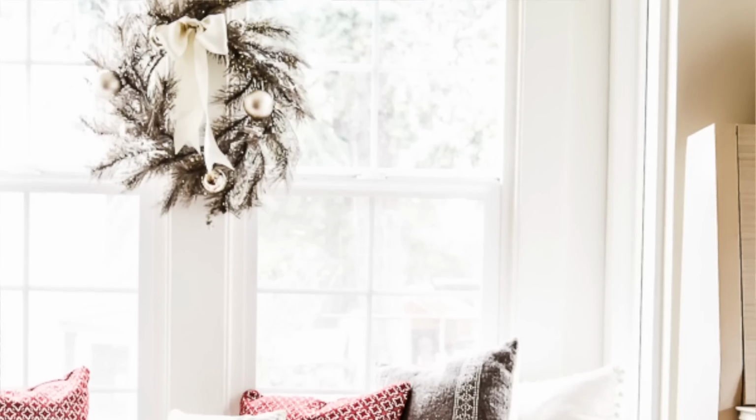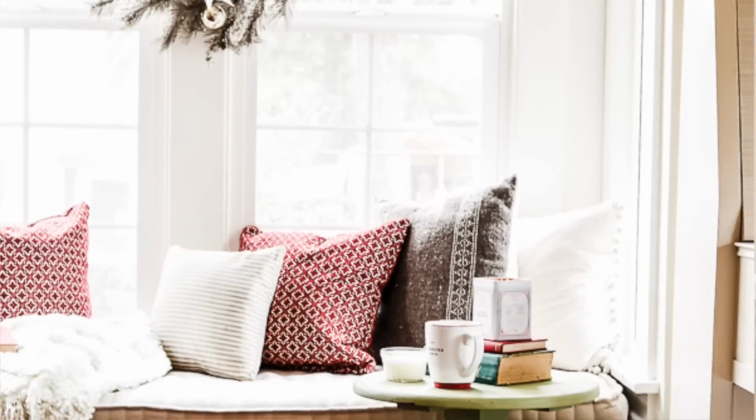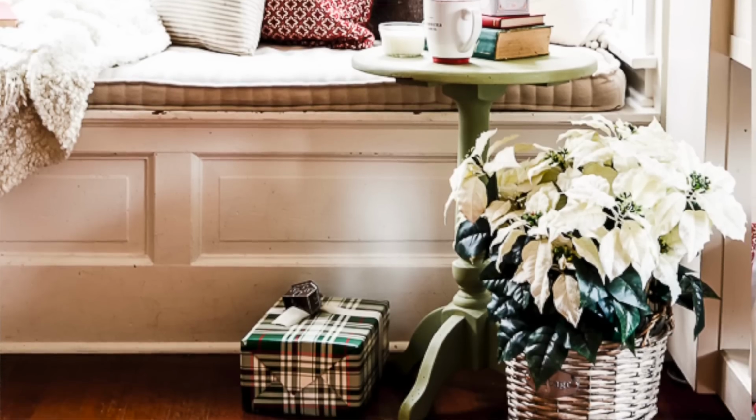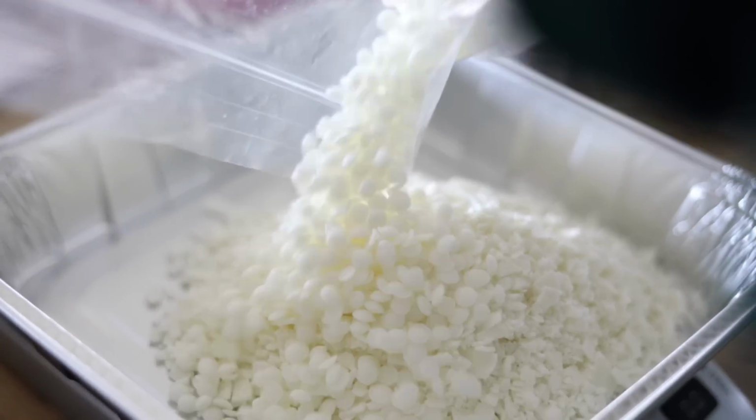All right, so let's get started. We've got some pillows to make, some candles to make, some little gingerbread houses to make, and lots of styling. I've been working on this space, and I ended up putting all of it right here in this cozy window seat. So first of all, I went ahead and turned my little containers into candles.